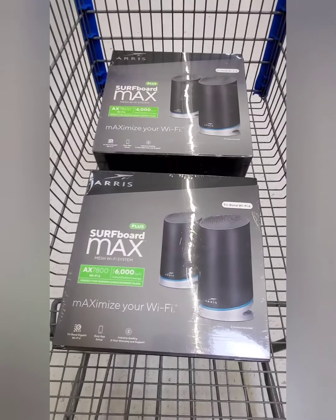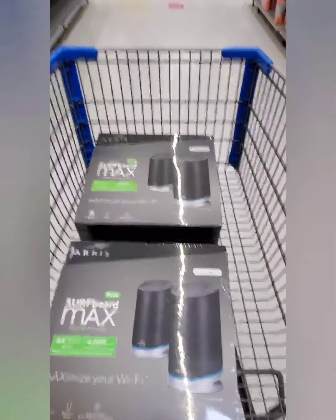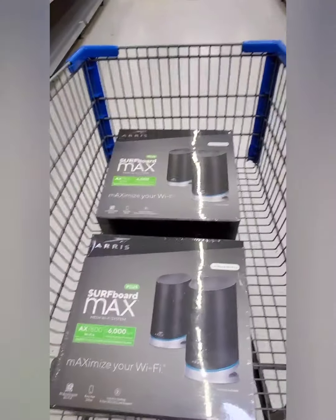All right, guys, I'm gonna show you a little trick. Most of my resellers probably know this. Other people that are just starting to resell, this is how you could check and see if something that you're trying to get is worth buying to list on eBay or resell. So I just scored these for $89 each, and let me pull up my other camera.